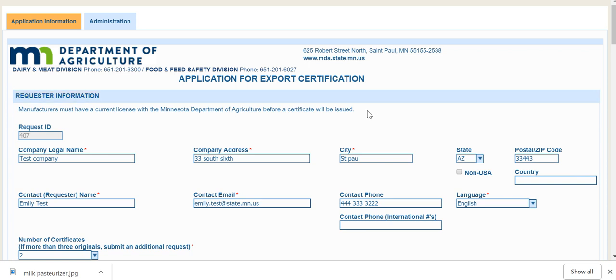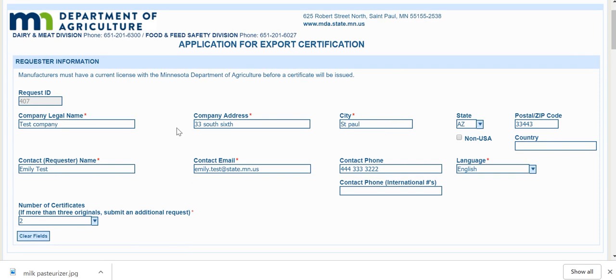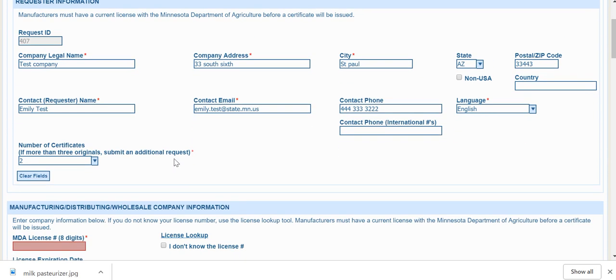The first section stayed the same. It's information about you, the requester, so all the information about your company and where these certificates should be billed to. As you can see, I filled in some information just as a quick test. Things to note are that if you're from a non-USA based company, feel free to click the non-USA button, input your country information as well as your contact phone. We also have a system set up for zip codes outside of the US, so let us know if you run into any problems with that.